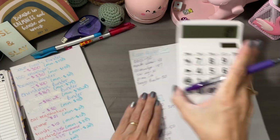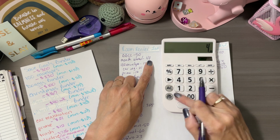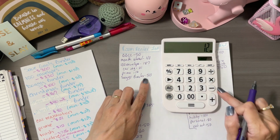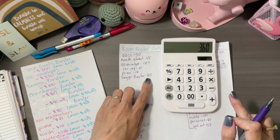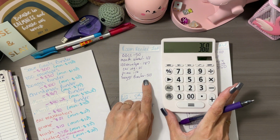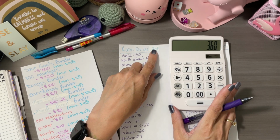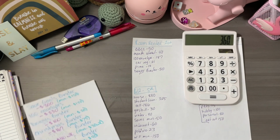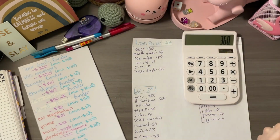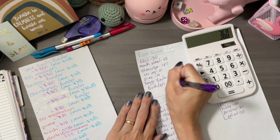Okay. So remember, this one is 550. So we have 50 plus 40 plus 187 plus 21 plus 12 plus 50. I hope I did that right. Is 360. So my daughter's birthday is coming up soon after the 1st. So I want to make sure I get the birthdays $25. So let's add the birthdays and let's see what's left.